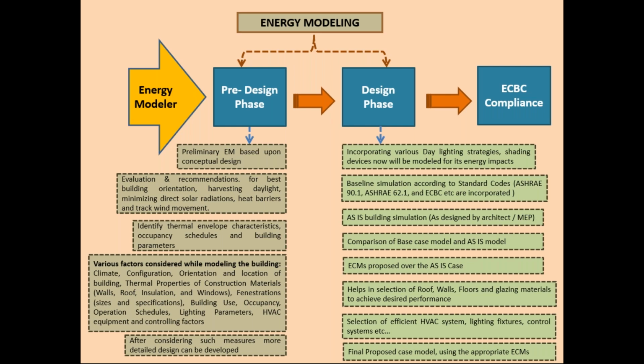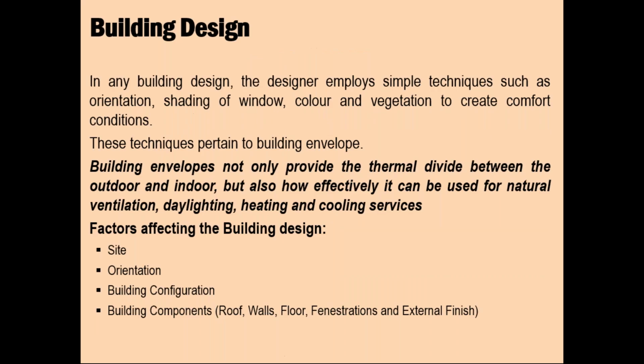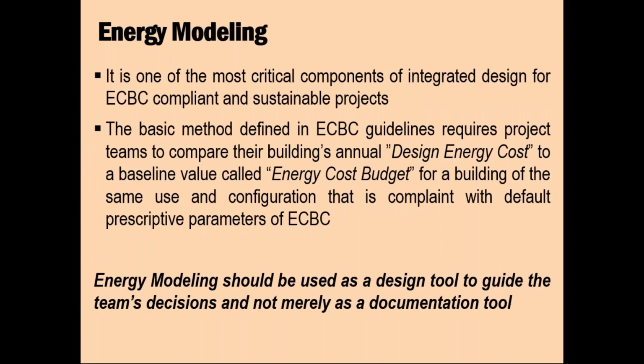And then at the design phase, daylight strategy, shading devices, then baseline conditions of ASHRAE 90.1 and ECBC are incorporated. Then building simulations are carried out for varying compliances, and then based on the techno-commercial analysis, energy conservation measures which can be incorporated are added to the building, and the sequence of operation is also then taken care of. So it can test the building before it is even built. That is the best advantage.